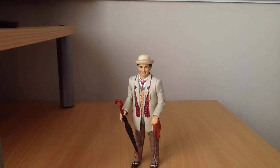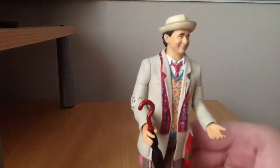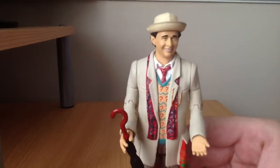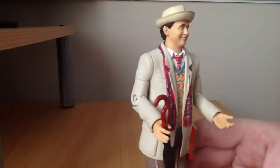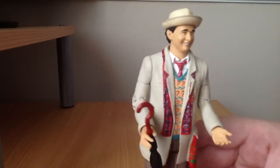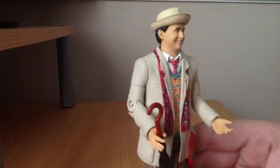The tie at the neck, I think that's inaccurate, but again, it is quite small scale, and Character Options couldn't really do much about it.